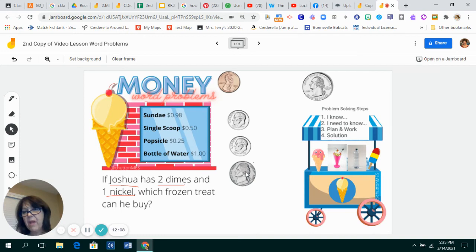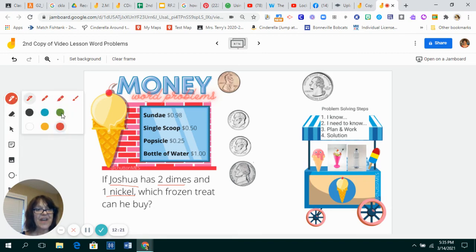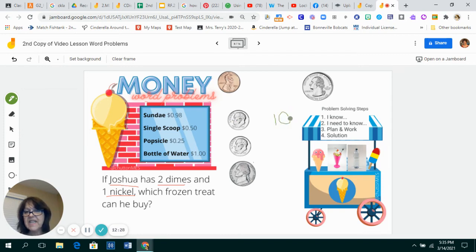Well, let's make a plan. What do we need to do? Did you say we need to add these coins up? Oh, you are so smart. So let's get a different color. I'm going to go with green. A dime is worth how much, boys and girls? Yes, it's worth 10 cents. And I could put another 10 cents. And how much is that nickel worth? Yes, it's 5 cents. And if I'm going to find out how many in all, I know I've got to add it.